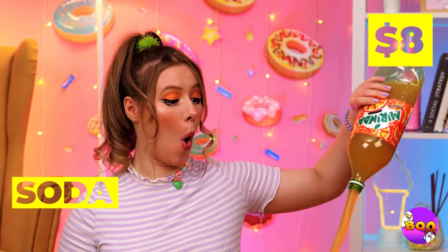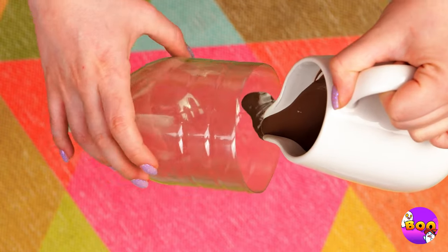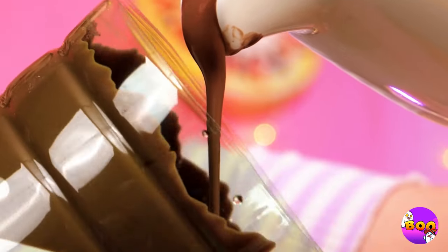Ah, soda. A tried and true classic. Wait, what are you doing? I get that she needed the bottle, but I could have used some soda.